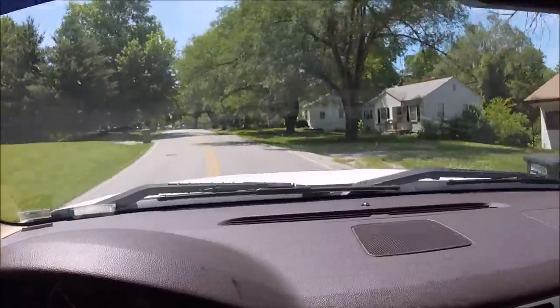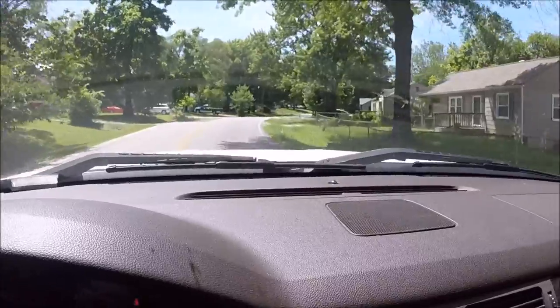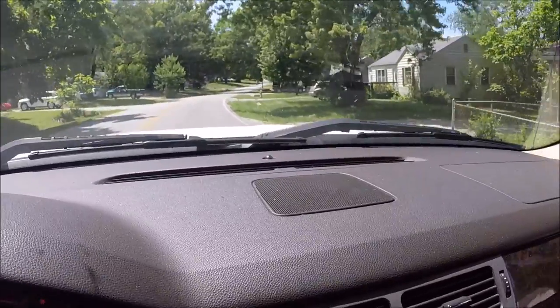Alright guys, we're pulling up, and as you remember, this is the one that sucks because it has nowhere to park whatsoever. There's nowhere to park.